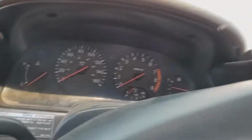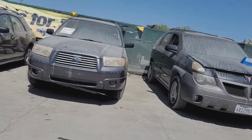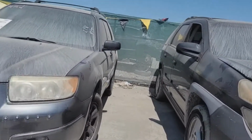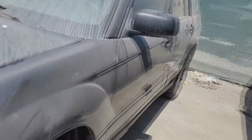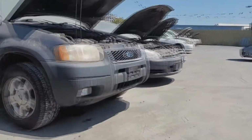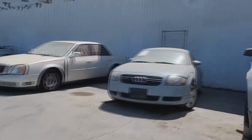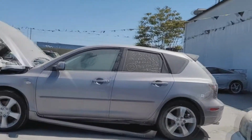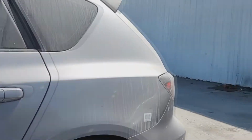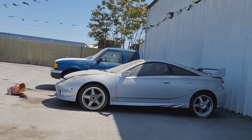Yeah, it smells old. How many miles? Ooh, you're a Forester. I remember I took a look at that. That's automatic. Don't know what this thing's doing here. Yeah, alright. So we got that. Buddy TT. Mazda 3. Celica All-Trac package.